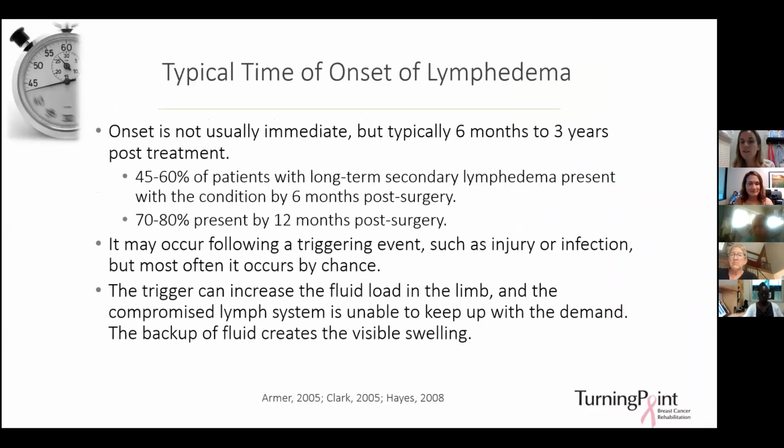Onset of lymphedema, so when does this typically occur? We know from the research, you can see listed there below, it typically happens within 6 months to 3 years post-treatment. A majority of the women that are going to experience lymphedema, so about 80%, experience it by 12 months after surgery, so a year following. In some cases, it does occur following a triggering event, something that brings an increased fluid load to the affected area. With that increased fluid demand and that compromised lymphatic system, it creates a bit of a backup because the lymphatic system is no longer able to keep up with the increased demand. So that backup results in the visible swelling that we see.